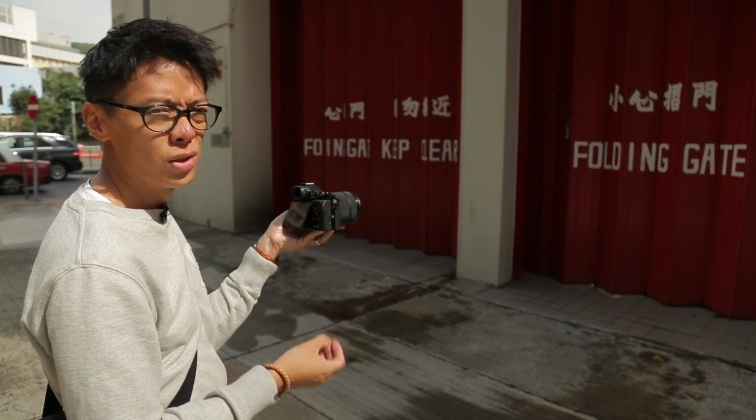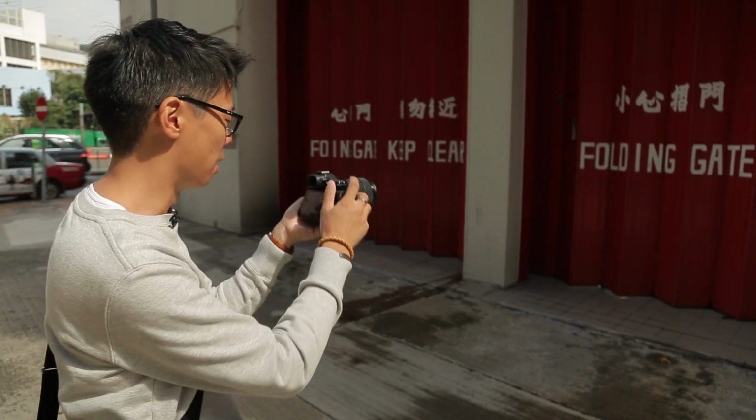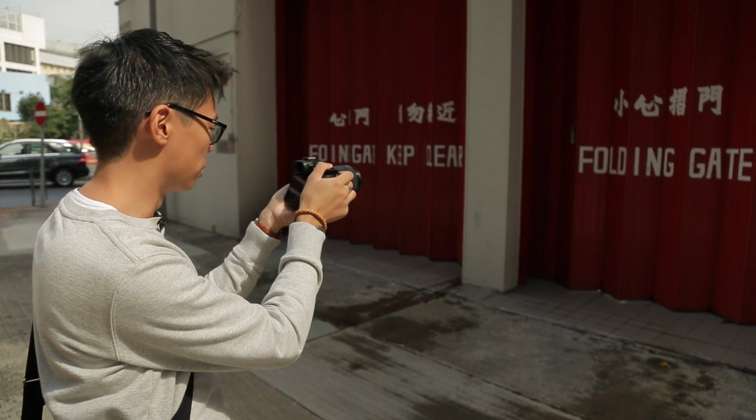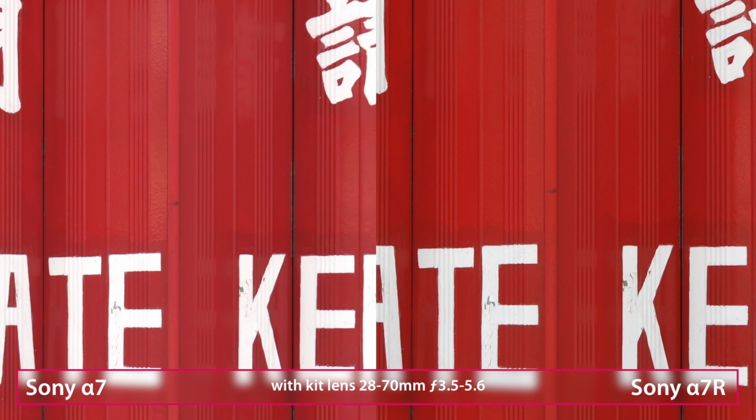Well, the question is, does the lack of AA filter really matter? Let's compare by taking a really boring picture of a folding door gate thing. The A7R, whether it's the lack of AA filter or the more megapixels, it's just oh so much finer than the A7 images. So much so it hurts like sitting on a cactus bare-bottomed.